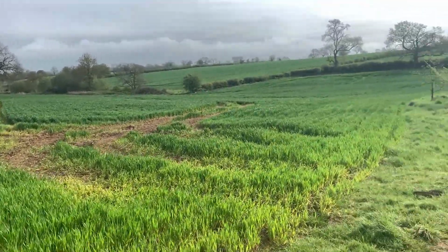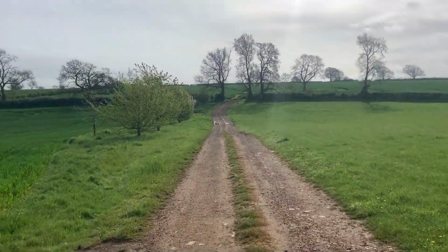Most exciting spot of the morning so far. You know, part of me thinks there should be some sort of song I should be singing, an old song about walking through the fields of oilseed rape. Because it's cold and wet.